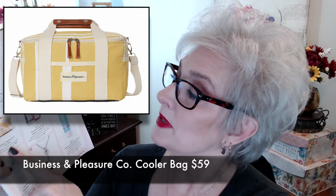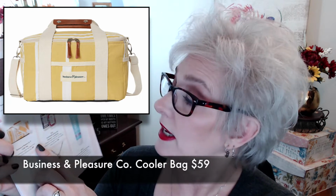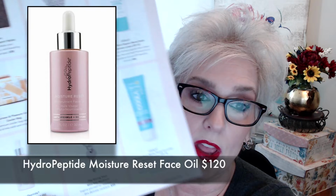But if that ain't your bag, here's a bag. If Michael Kors wasn't in the mix, I probably would have got that because it's so stinking cute. Look at it. So this is called the Business and Pleasure Company Cooler Bag. And this is pretty big. So you could take this on a picnic. And it is $59.